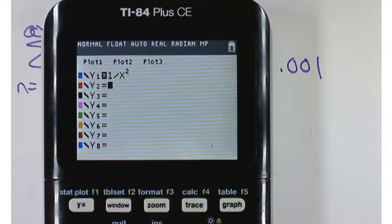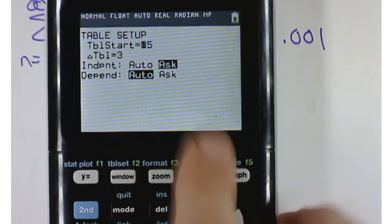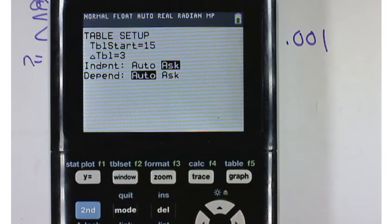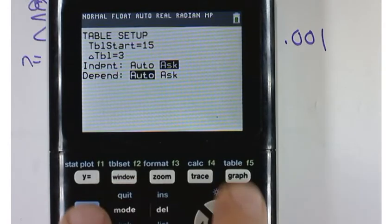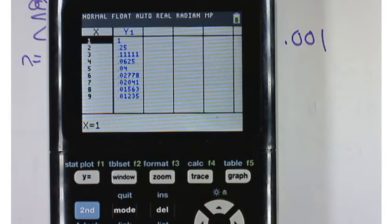Let's just double check that our tables have the right setting. Hit the second button, then the window setting. Independent should be set to ask. If it's not, cursor down, and then over, press enter. That's on your table setting, second window. When that's set, hit the second key, then the graph key, and this will give you a table.